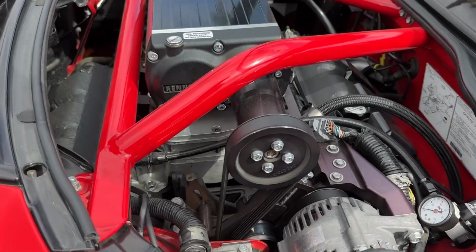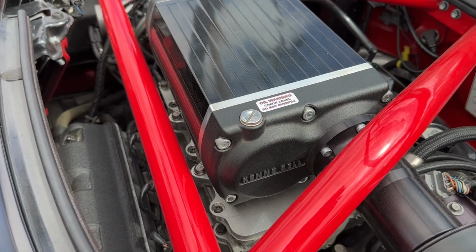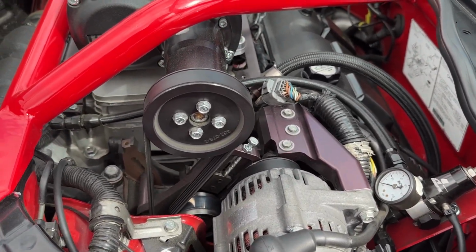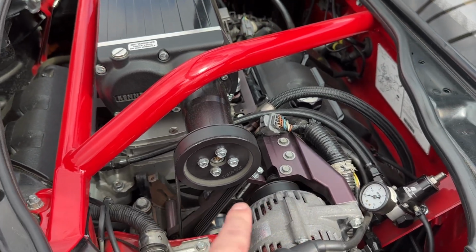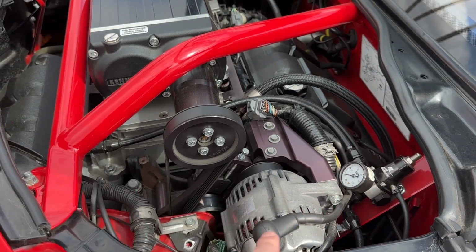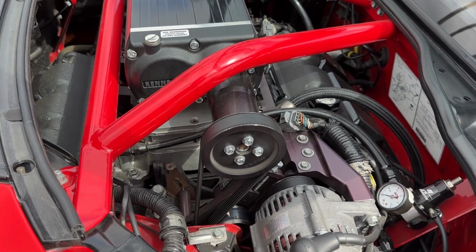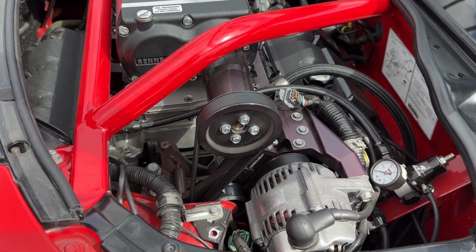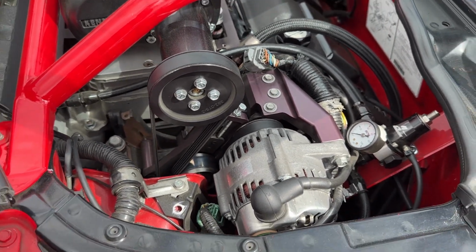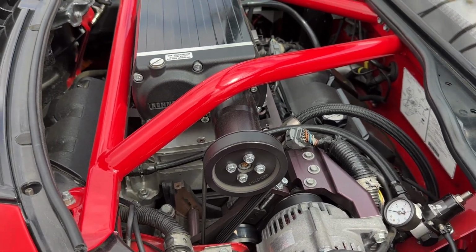Let's look at the supercharger. Ken Bell supercharger. So, cool factoid on these: most of these superchargers, you gotta have a bracket to relocate your alternator because it flips it around. Usually the alternator points the same way the supercharger does, with the pulleys on this side. But you gotta flip the alternator around and buy a different alternator, I think, because maybe it turns the opposite way. I'm not positive.